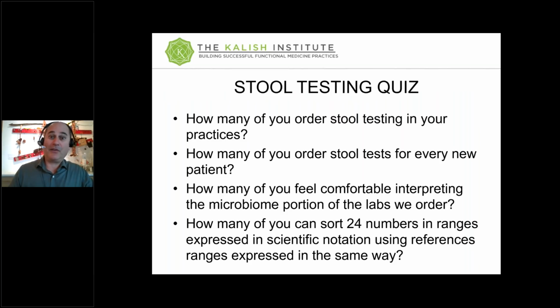Now, how many of you order stool testing in your practices? We all do. How many order stool tests for every patient? Hopefully most of you. How many people feel comfortable interpreting this microbiome portion of the labs? Nobody. There is no human being that can understand that test. It's impenetrable, right? It's expressed in exponents. None of us even know what most of these organisms do or what they're for or what they mean. And if they're low or they're high, we have no contextual framework for it.